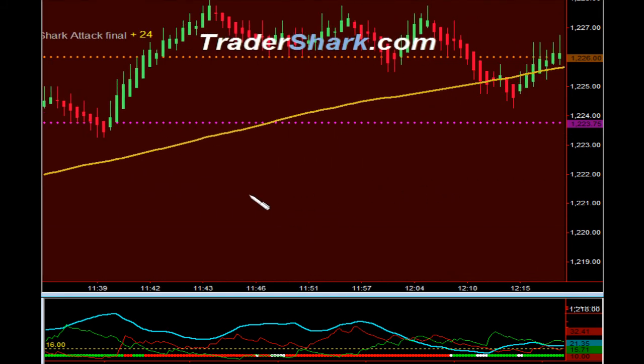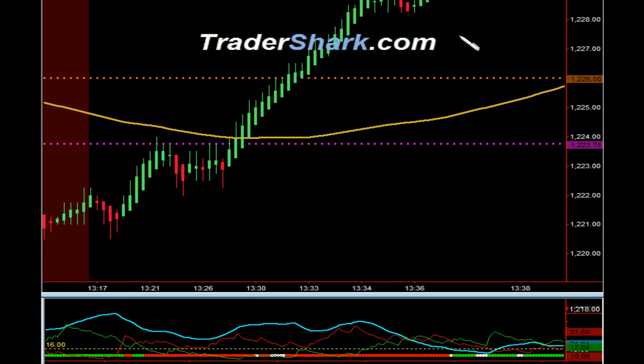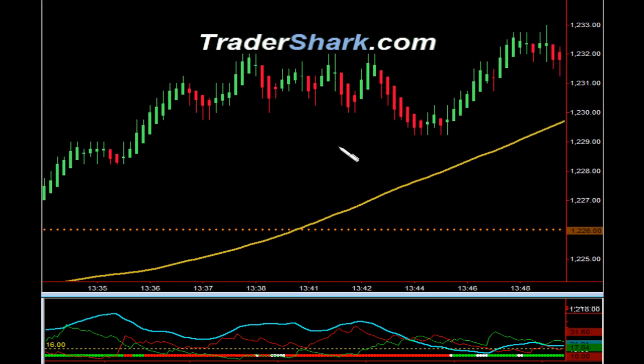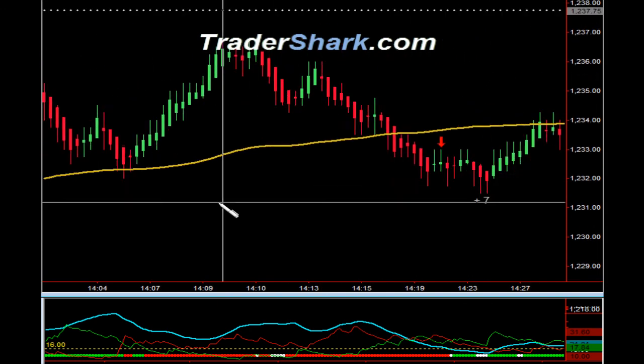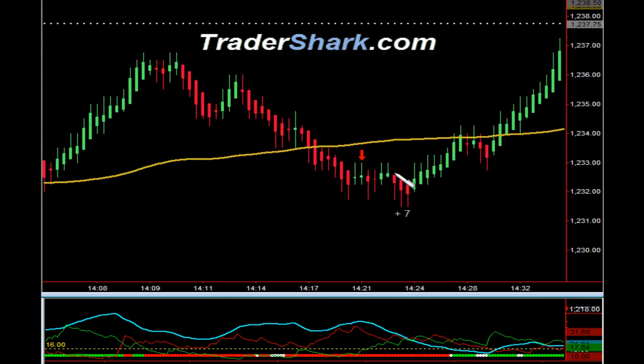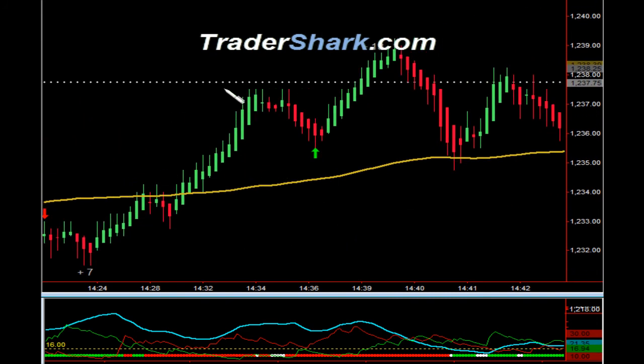This is a no trade zone here from 11 until 1:15 Eastern Standard Time, a period of lower volume, higher volatility, and we watched the market take off without any opportunities to get in until finally right here we had an opportunity to get short. Target 1 and target 2 were a total of 7 ticks right there at about 20 minutes after 2 Eastern Standard Time. We then had another opportunity to get long.